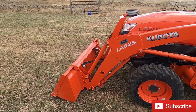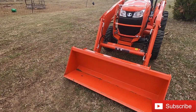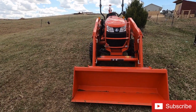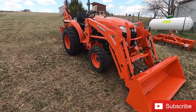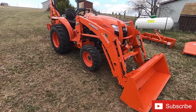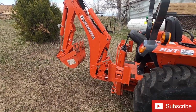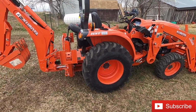Kubota was extremely easy to work with. It was a simple process, all done over the phone. I had seen the Kubota L series before, so I knew what they looked like and how they performed. I just simply called, filled out the credit application, told them exactly what I wanted, and changed what I wanted probably 5 or 6 times while waiting for the backhoe to arrive at my dealer. It took about a week to get, and then about a day to put on, so it was not a long wait at all. But it gave me some time to figure out what implements I wanted and what I was going to need.